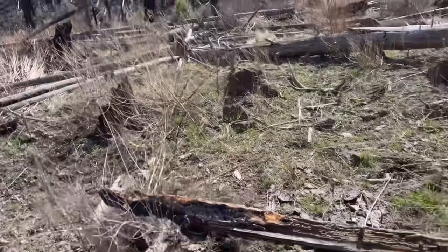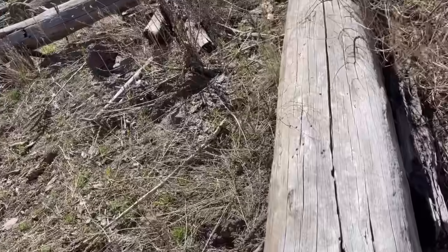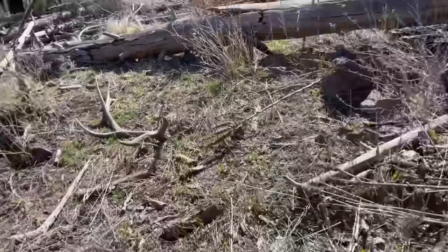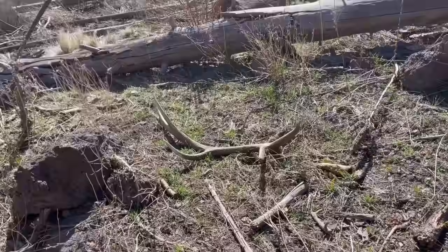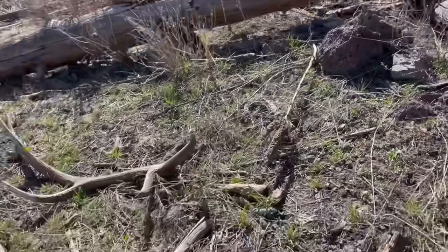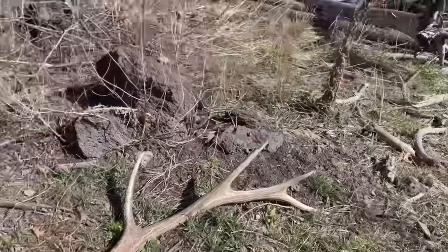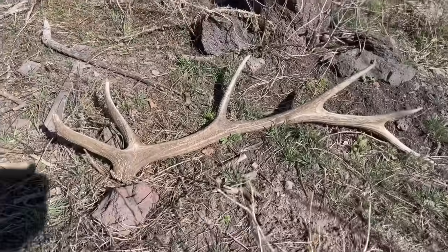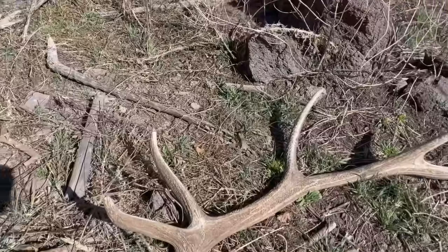And from up there, he looked up. And as he does in the camera, he looks really small. But what he is a little bit more. Just a good, solid, long main beam.